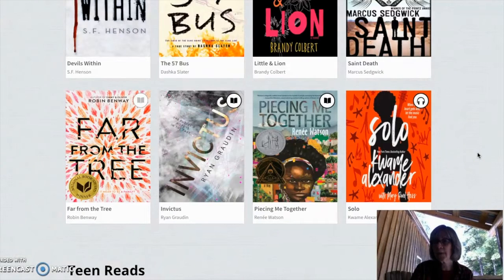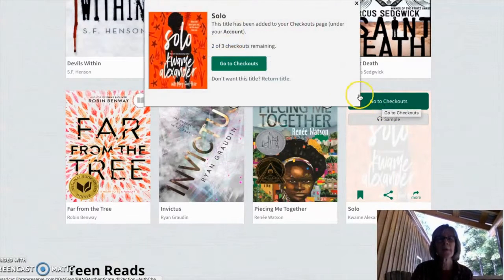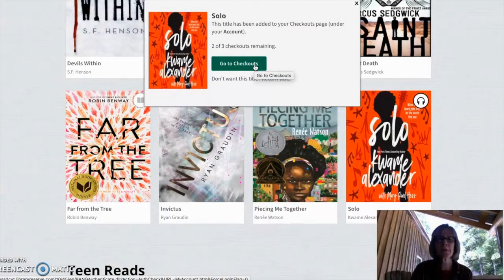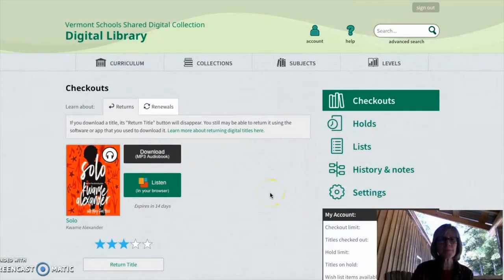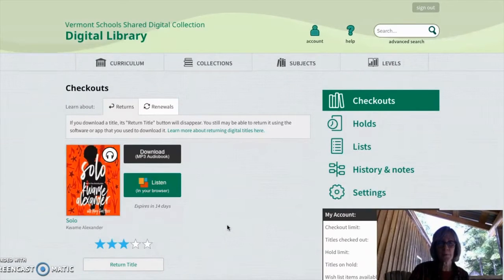Let's say that you'd like to check out and download Solo. Mousing over it, you can just click on Borrow. Since you've already logged in, you go straight to your checkouts. If you want to listen to it right now, you can just click on Listen, and it'll open right in your browser, or you can download it. If you're using a smartphone or a tablet, it would give you the option to download it right to your device. When you finish the book, you can go back to this page and click on Return Title, or it will automatically get checked back in after 14 days. So that's how you can find and access ebooks and audiobooks through our shared collection. Stop by and see me if you have any questions.